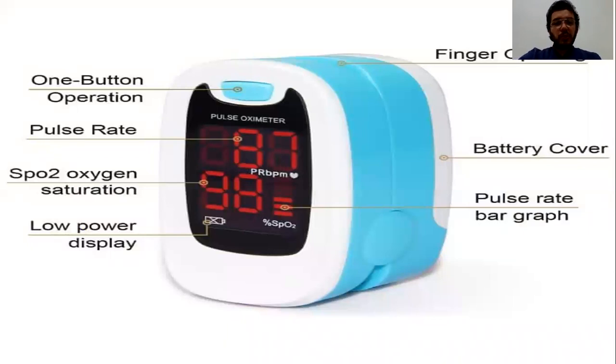So this shows you the various parts of the oximeter. You have one button operation. We just have to click it on. You have the upper reading, which shows you the pulse rate. Then you have the SpO2 oxygen saturation level. You have a display screen, and a power display there. Some of the oximeters have a pulse rate bar graph. And behind the oximeter, you have a battery cover. You can put in the battery, mostly an AAA battery is used.